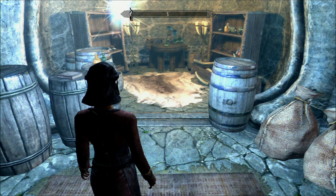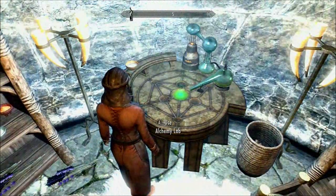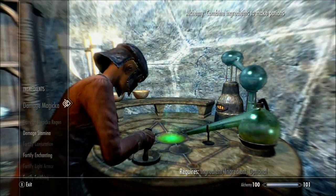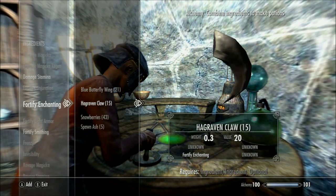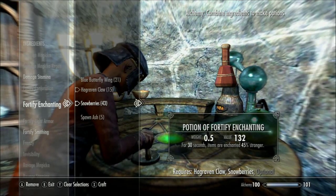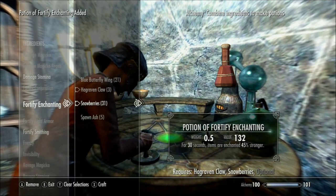Don't you dare crash. Come on, let's do it. Oh, beautiful. Getting scared now. I'm 19 minutes into a video and I don't want to crash. Okay, use the alchemy lab. Now let's do our enchanting thing again. So we will go with Hag Raven and that. 45% stronger. We'll make quite a few of them.